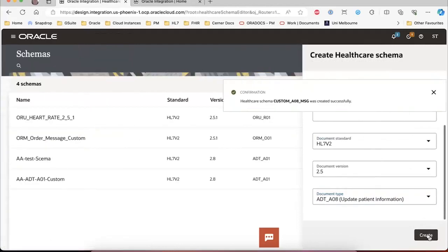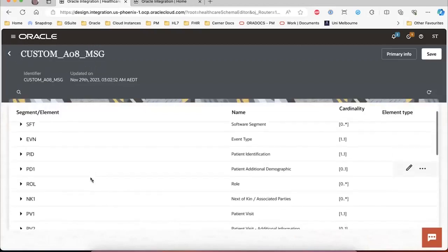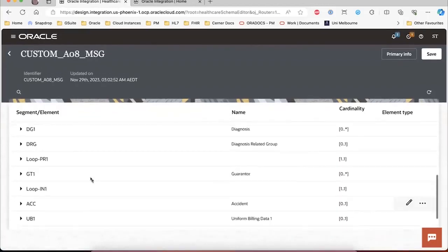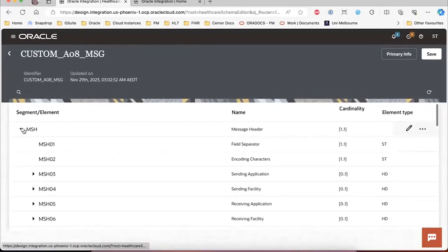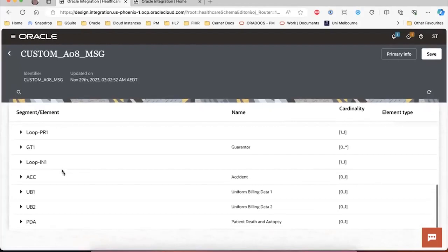And what that's going to do for me is create a new document, a new HL7 schema definition called custom A08 message. And it's pre-loaded my message with the out-of-the-box fields and segments of that HL7 standard. So almost all HL7 messages start with a message header. So every message will have a message header. That's the MSH header. And then there's many different segments that can exist inside a HL7 message.